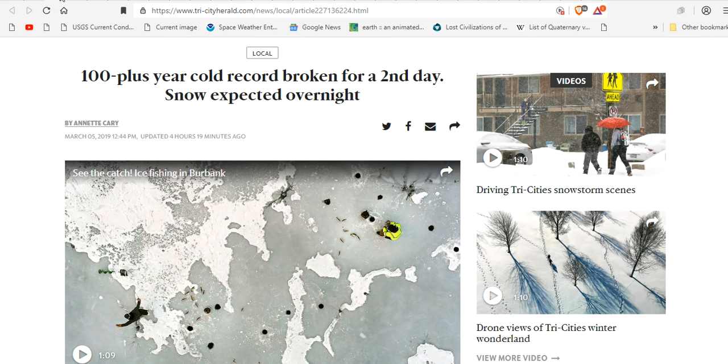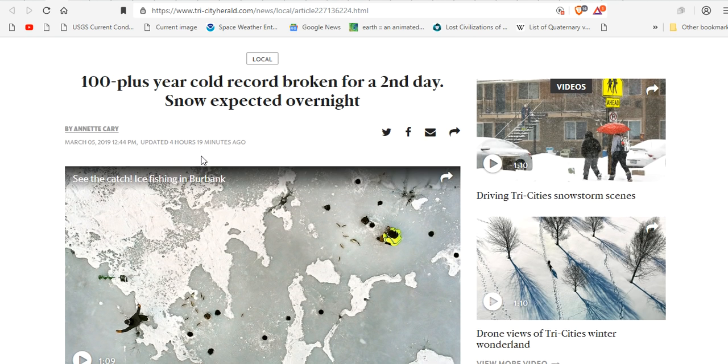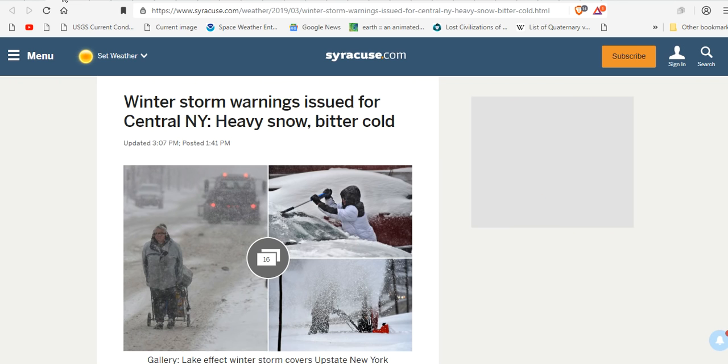100 plus year cold record broken for second day. Snow expected overnight. Kennewick, Washington, the Tri-Cities set a record for cold weather for a second day in a row Tuesday. Temperatures were expected to warm some overnight as yet another snowstorm was forecast for the area. It is getting scarier in that area.